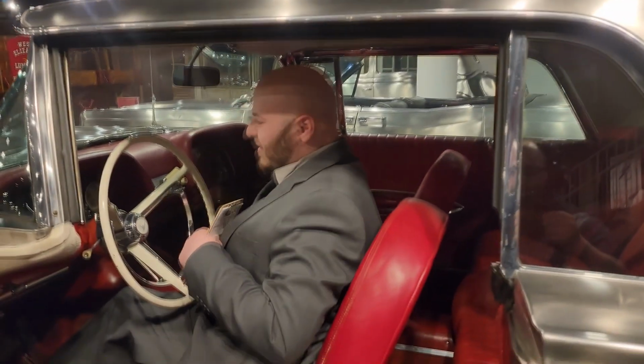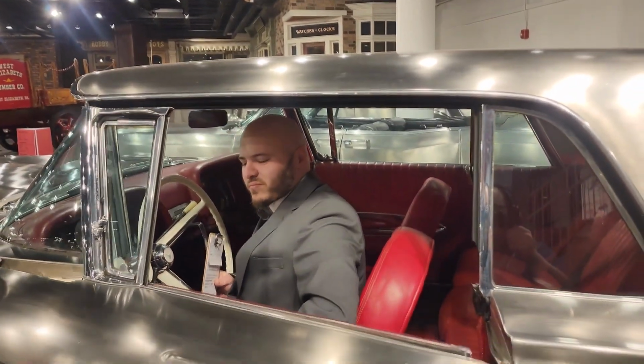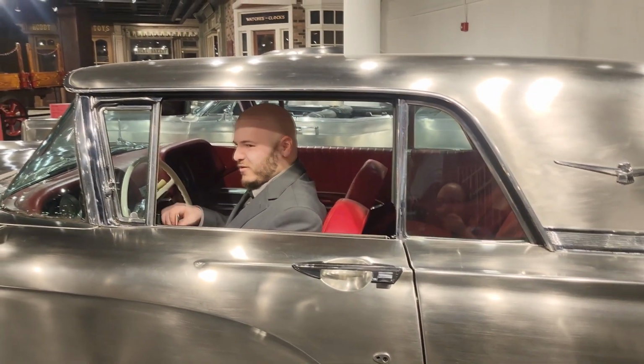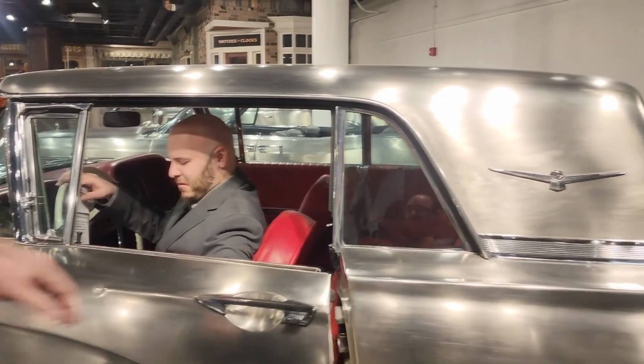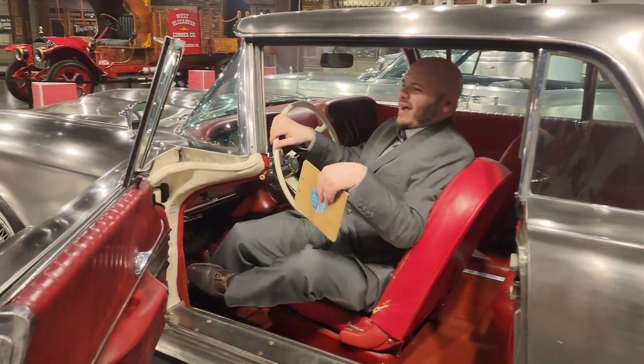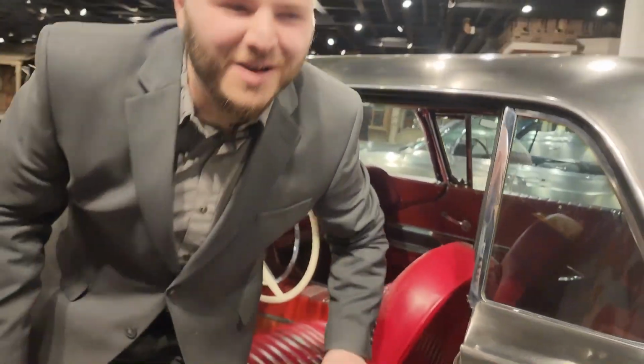It's a very big steering wheel. Oh my gosh. Okay. Oh my gosh, this is so cool. And it's way more comfortable than I thought it was going to be. Those were very luxurious cars at the time, yeah. Oh my gosh. I'm trying to be extra careful here.